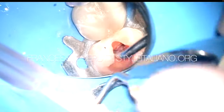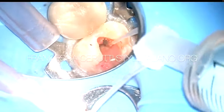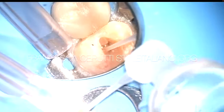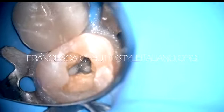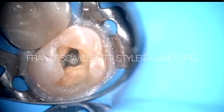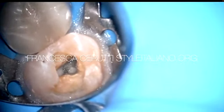But the tooth was extremely painful. He started having spontaneous pain. So I did the endodontic therapy. I just opened my access cavity, washed away some of the debris with sodium hypochlorite and a polypropylene cannula in order to follow more easily the path of the root canal and in order to bring a larger volume of irrigant to the apical parts of the canal.